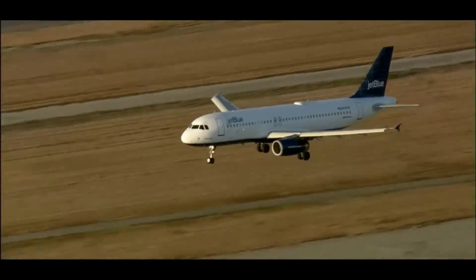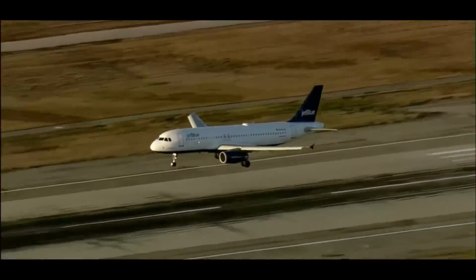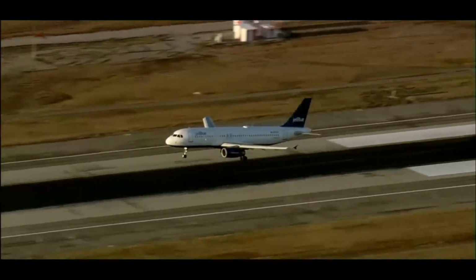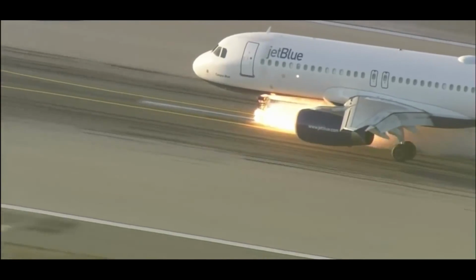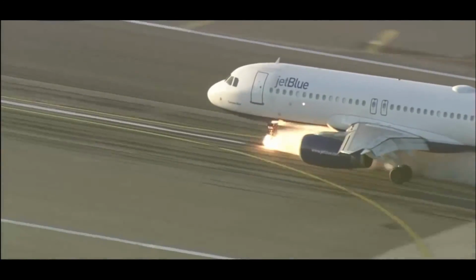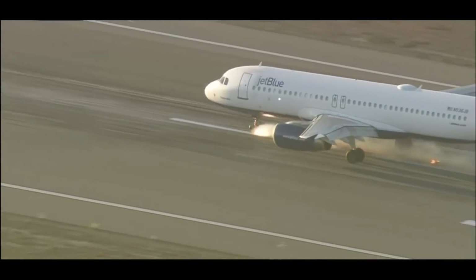We're getting... Want to use for emergency landings if they can, and here it comes in now, this JetBlue flight 292 with that front nose gear pointed sideways. Mighty strong landing gear here. That's the tires burning out there.